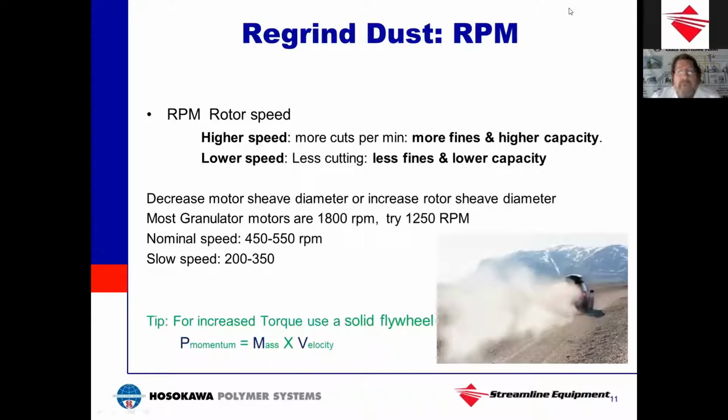So the rotor speed, it's somewhat obvious: with a higher speed, you're going to get more cuts per revolution. It tends to get more fines because you're getting more cutting action. It also gives you a higher capacity.